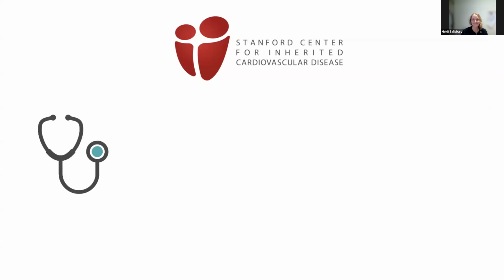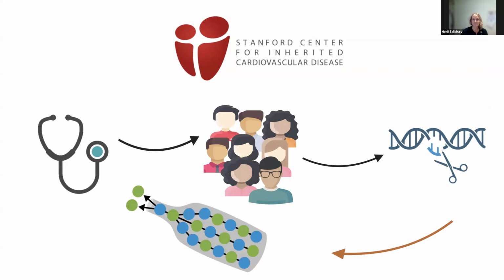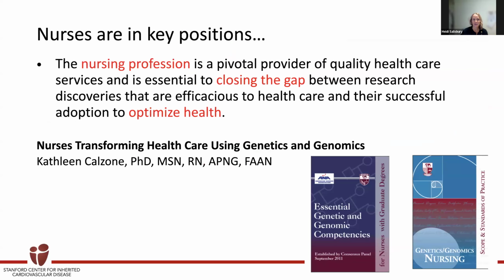Next slide. Next slide is good. And so we work with the team. Like Anna said, team is key. And we've found that nurses are in a key position to really close that gap between research discoveries and patient care to optimize lives. There's actual guidelines out in nursing literature that help guide the genetic competencies of your registered nurse and your advanced practice nurse. Next slide.